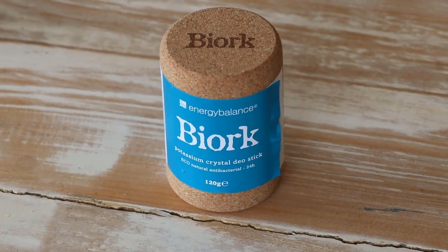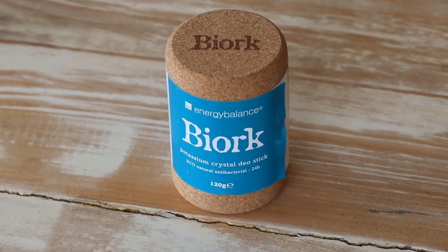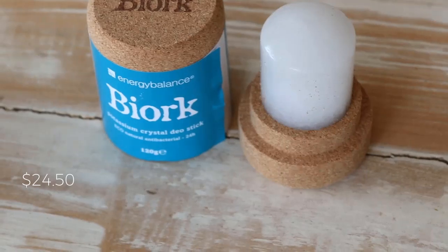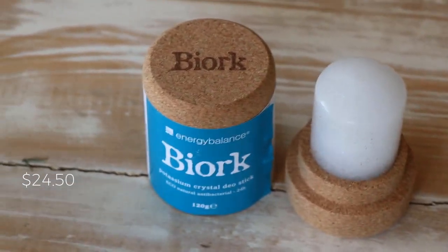It's Biork Energy Balance. It's actually made in Switzerland. Shout out to hometown Switzerland. I know it's a city, I know it's a country. Yeah, I just love it because it's cork, which is one of the most sustainable materials. I was just writing an article about vegan fashion, and if you buy anything from cork, you're actually helping reforestation of cork plantations and stuff. So it's really good. Let's give this a try.